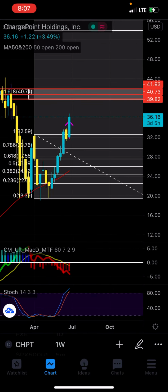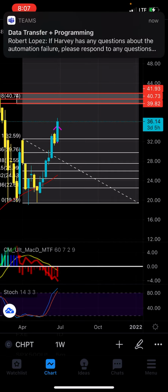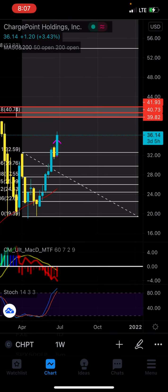So I wanted to update you on another play that I did that I didn't actually post to anybody. This is again using that breakout strategy. It's going again with what I was doing with Nike. Nike's running to the upside too, which is pretty nice.